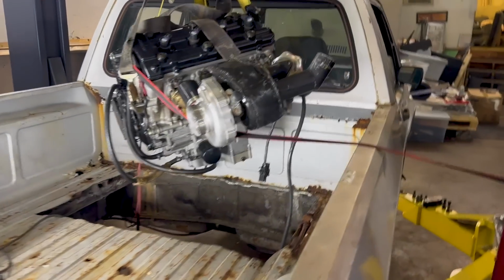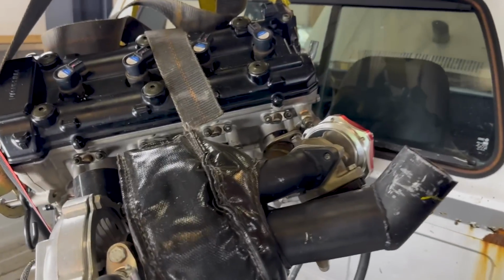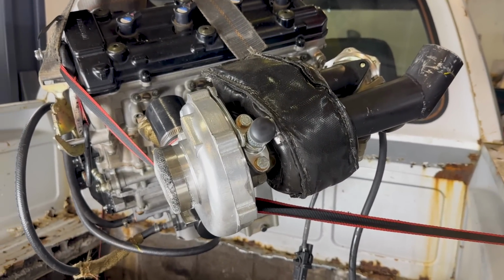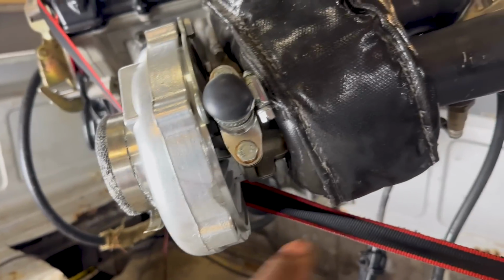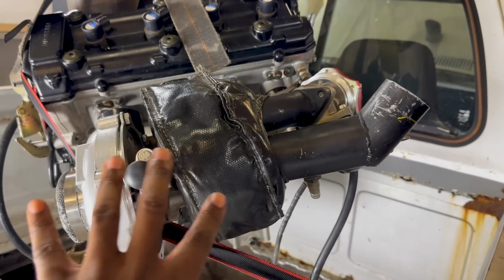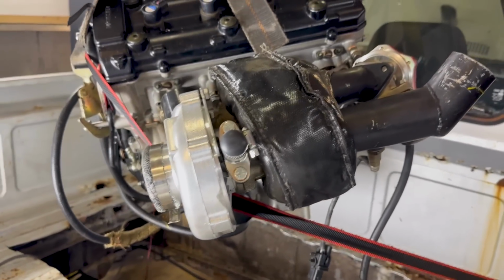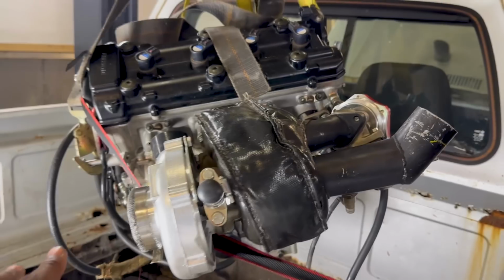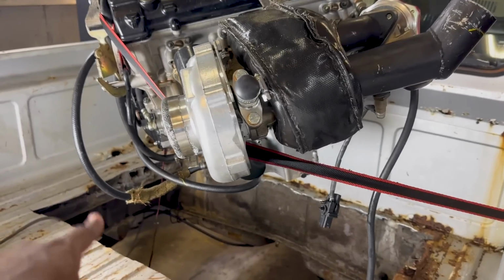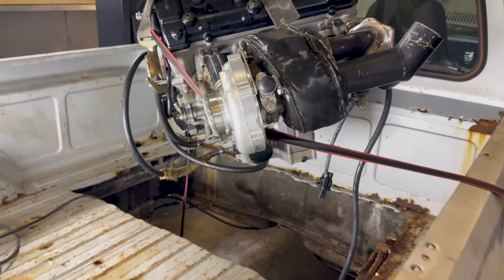One thing we had to do, we actually had to flip the manifold so the turbo is upward. If you compare to the last video when we got it in, this turbo was actually facing down here. It was clocked downward because the manifold was facing down to make it a little bit more compact to fit in a bike. Now we had to do it upwards because we wouldn't be able to fit the turbo in here if it was facing down still. The turbo would be almost underneath the truck, and we didn't want that.